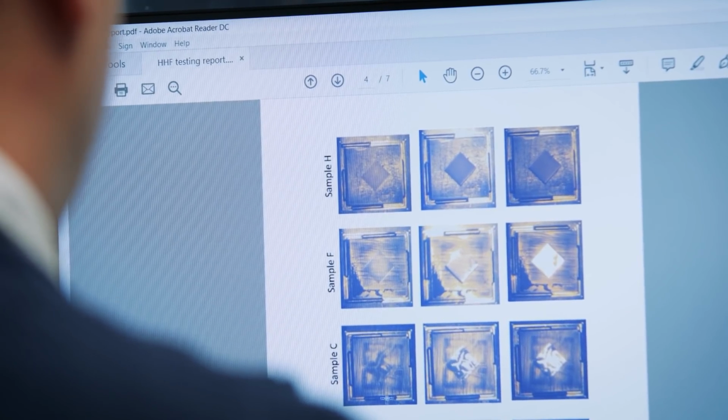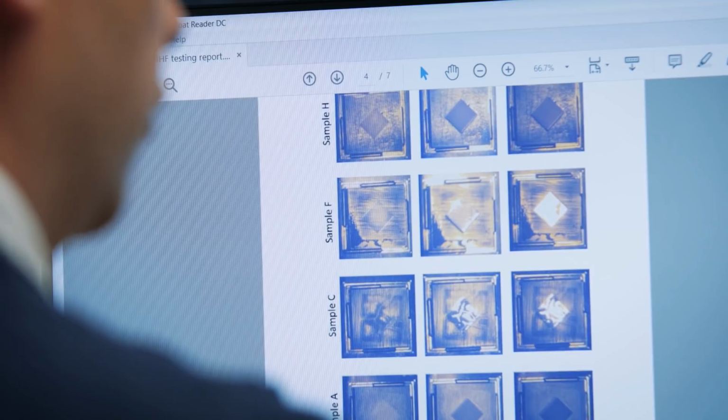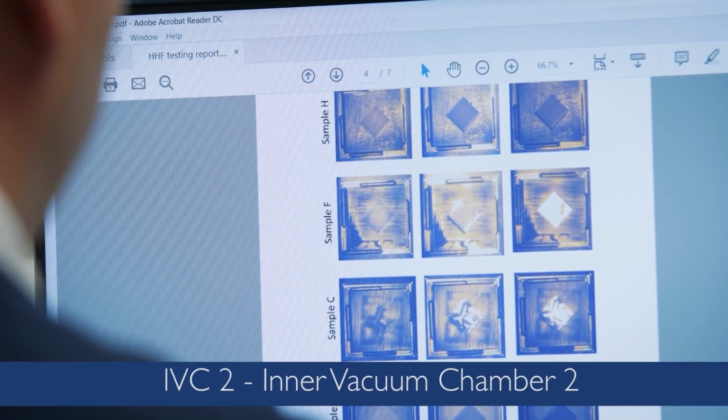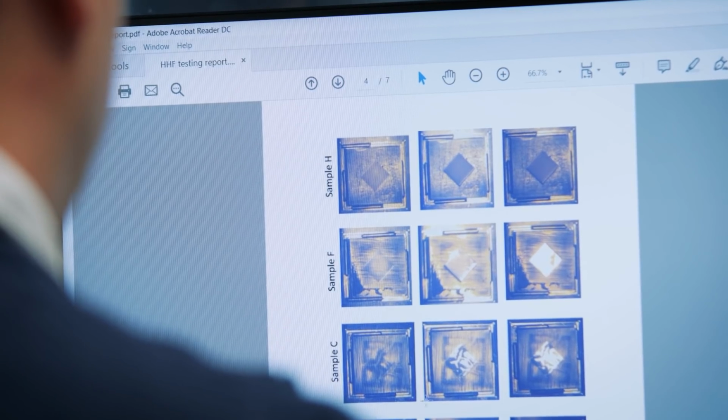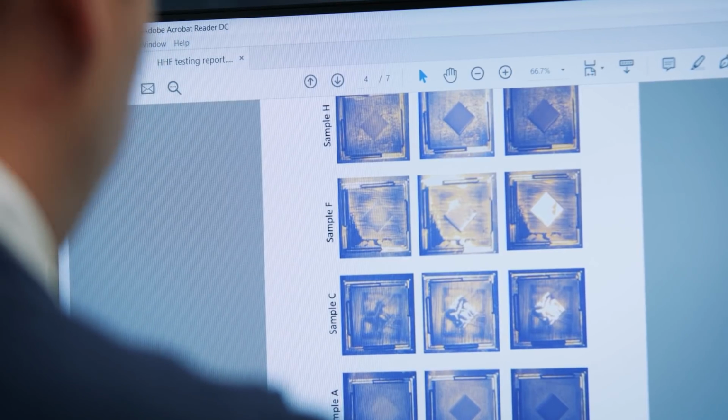So this is the testing that we were talking about. This testing was undertaken for IVC2, and you can see we had 28 different combinations. So we used 2 different copper alloys as a substrate, GlidCop, which is oxide dispersion hardened, and copper chrome zirconium, which is precipitation hardened. Some of these are tungsten tops, some of them are molybdenum tops, and you can see here through the different heat cycles, we did 100 cycles.